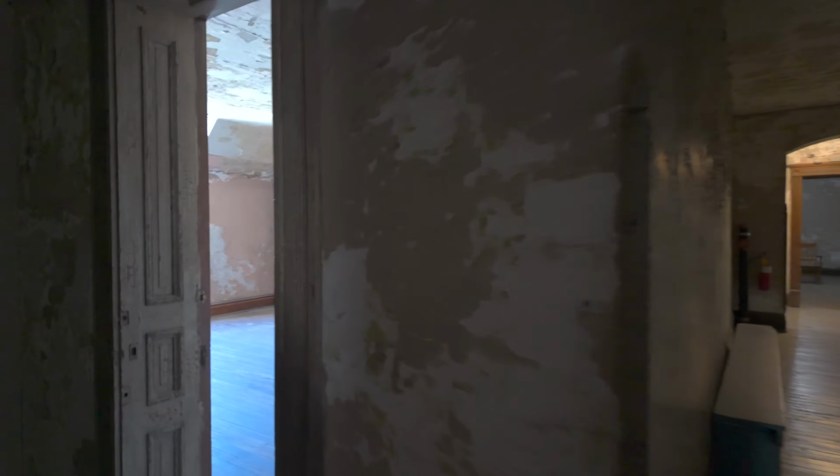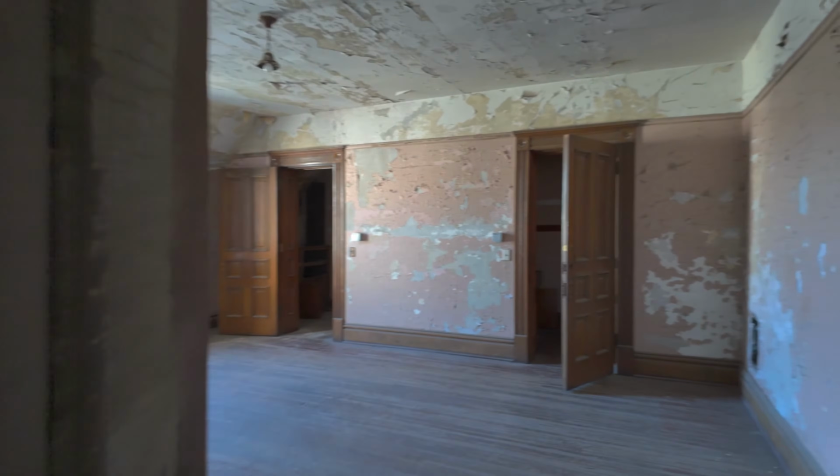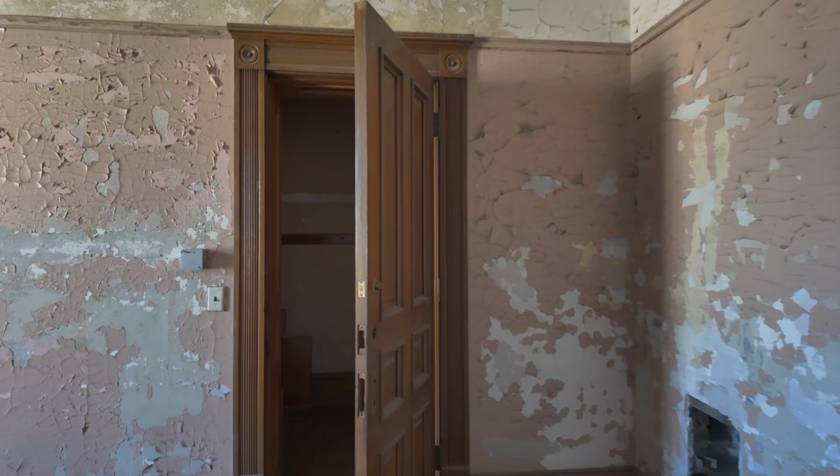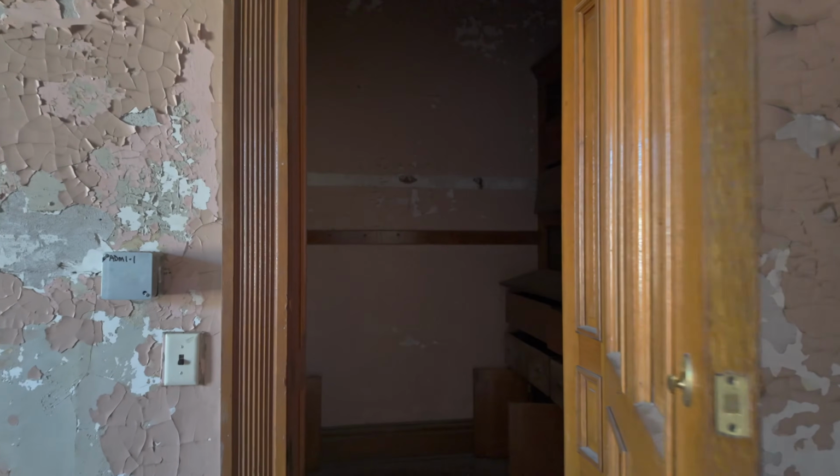Now again, we do have another room that could have acted as a bedroom for either a teacher or the pastor. And the closet in here does still have some dressers and stuff built into it, which is pretty neat.